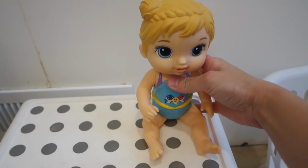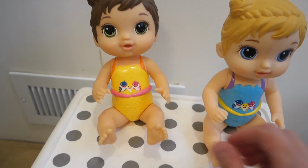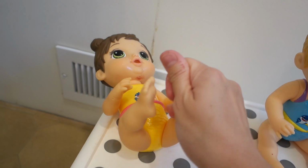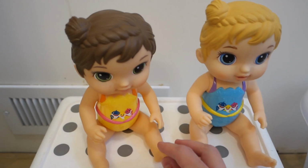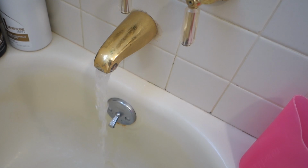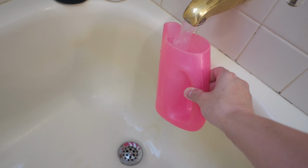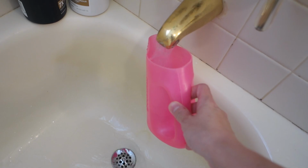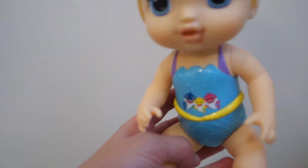All right, you guys sit right here. I am gonna get your bath ready, okay? Sit right here and be good. Don't fall. Don't fall off the step stool. Okay, let me get it ready for you. So first, I always just rinse out the tub just to make sure it's all clean for them. Okay. All right, come on, Lucy, you can go in first.